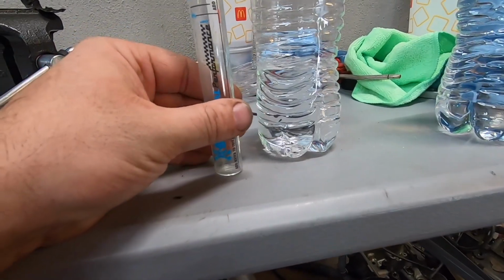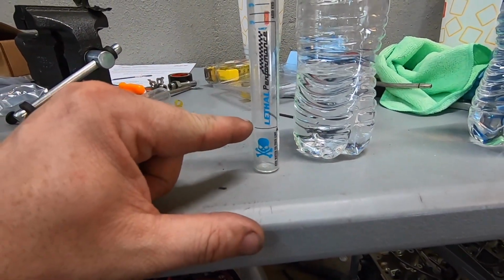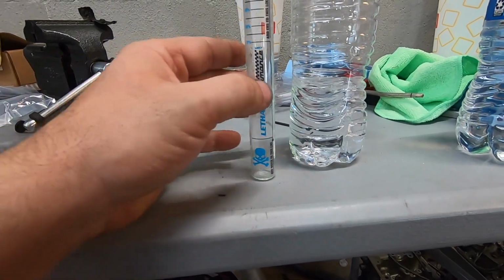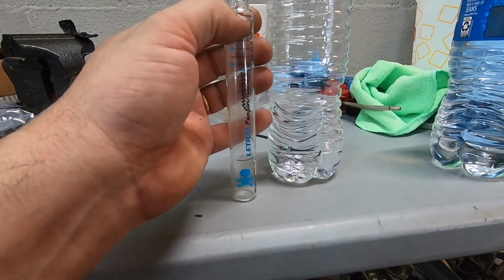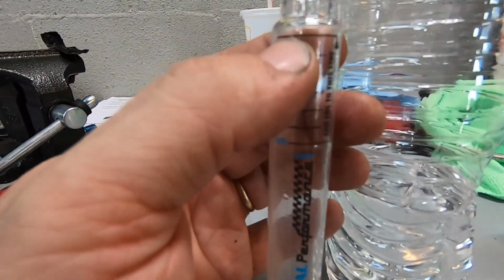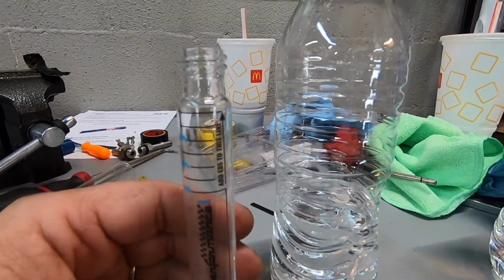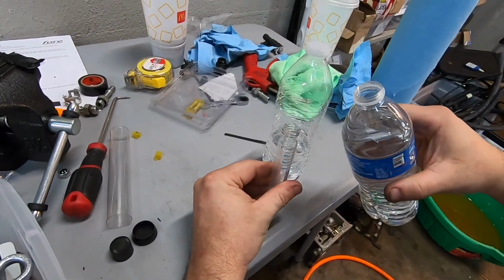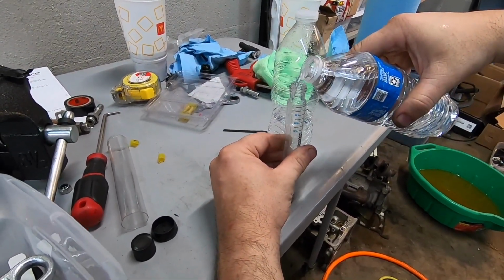So you got a tester. If you've never done this before, it's very, very simple. So you're gonna fill this up to this line with water, and then you're gonna fill up to the top line right there. Of course it says it right there on the side. Fill it up with E85 the rest of the way. So we're gonna fill this up to that line with water.